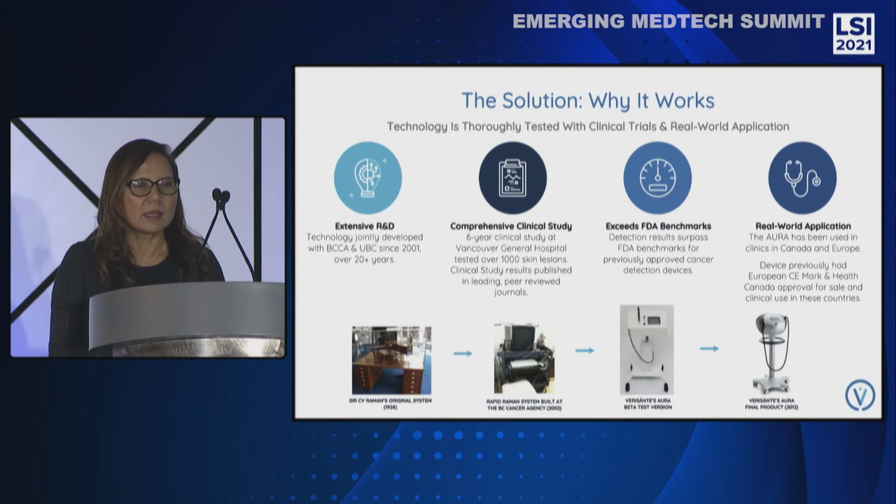To date, the clinical study conducted using Aura is the largest and most comprehensive study ever conducted using Raman on the skin. All of the studies have been published in peer-reviewed publications, and we believe it has also exceeded FDA benchmarks. When we have had our discussions with the FDA, they've been very supportive and very impressed with the fact that we have a very novel technology that shows tremendous promise, not only for skin cancer, but for other types of cancer.